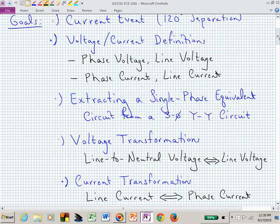Now we need to speed up because I wanted to cover a lot. We will first talk about voltage current definitions, and I want to make it clear that what we mean by a phase voltage or a phase current depends on the context. It's not always the same. It depends on whether you have a Y connection or a delta connection, what you mean by a phase voltage. And I think that's what throws you a little bit. You're used to something meaning one thing, and here a phase voltage could be, it depends. It depends on the context or what you're working with.